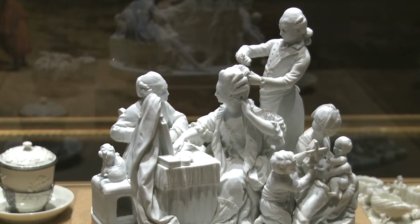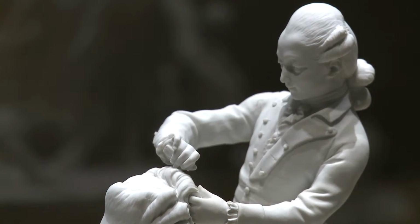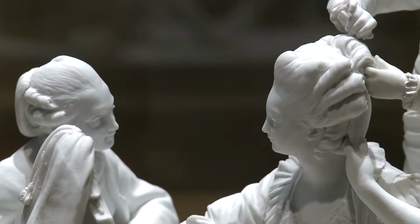The things that I have collected are things that I do enjoy looking at and thinking about the lives that the people lived at that time and how they might have been used, what they were used for, what stories they told. And to me, that was really what led me to them.